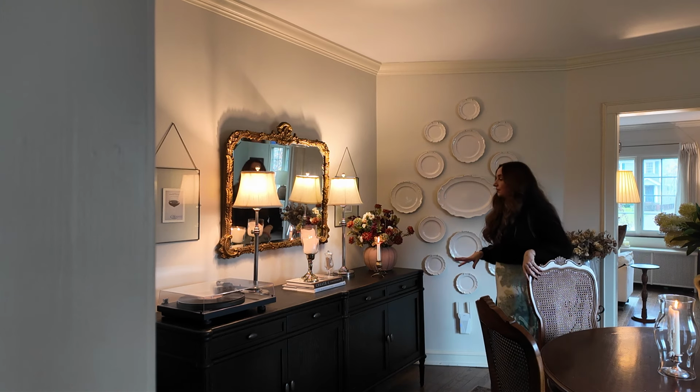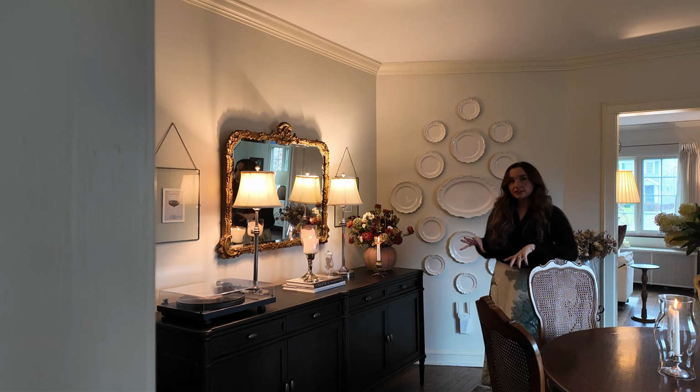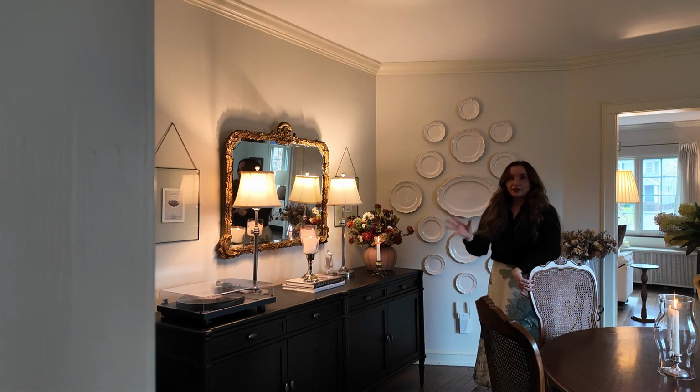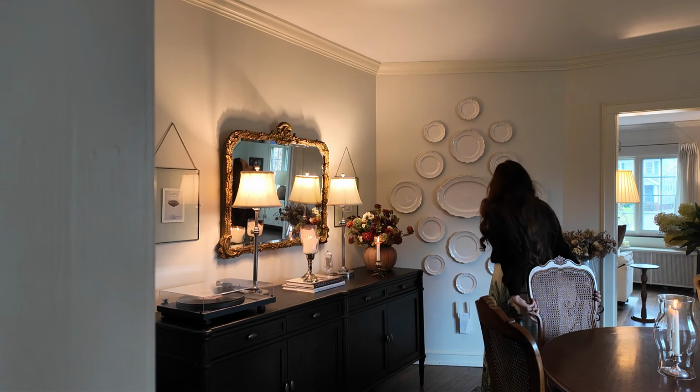And while I do love a really eclectic looking vintage plate wall, I wanted to stick really neutral in here because I host so many different types of themed dinner parties. And this way it just always feels like dining room and artistic, but not color forward leaning any type of way. I love what this did for the room.